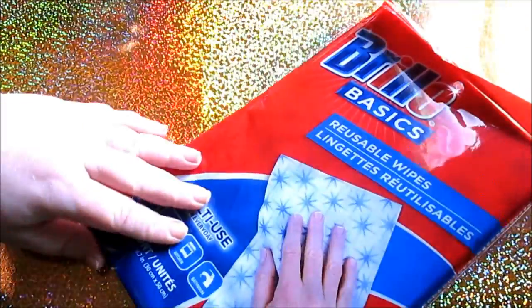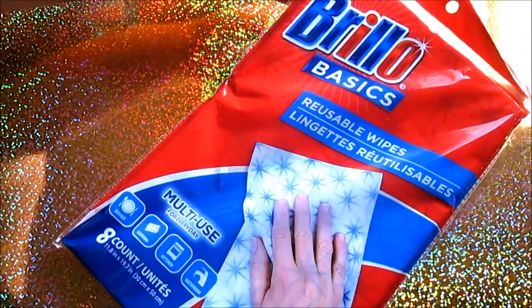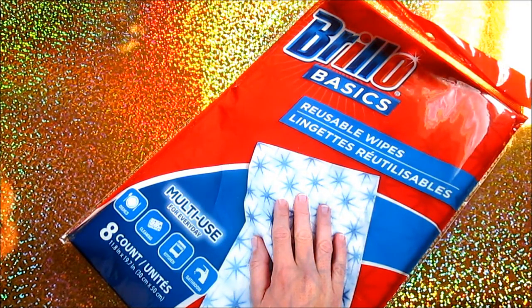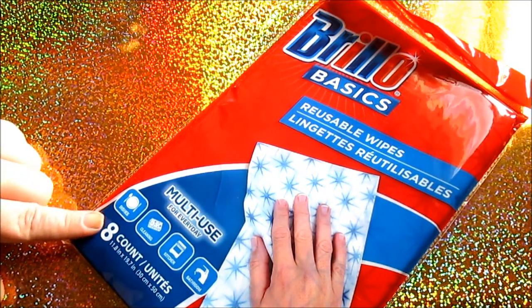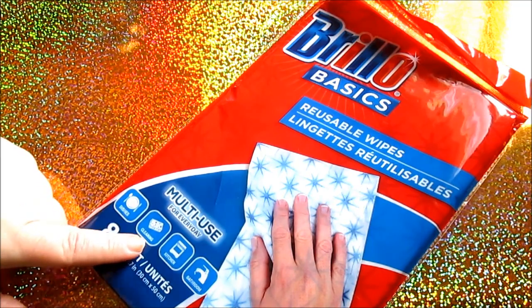Big surprise, right? Everyone's hauling these, and I definitely wanted to try them. I'm so glad my Dollar Tree had them. The Brillo Basics reusable wipes, multi-use for every day. You get 8 in here. It says you can do dishes with these. I'm not so sure about that. I don't doubt that you can, you know, because you can.